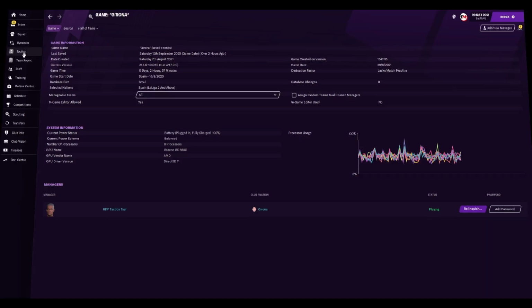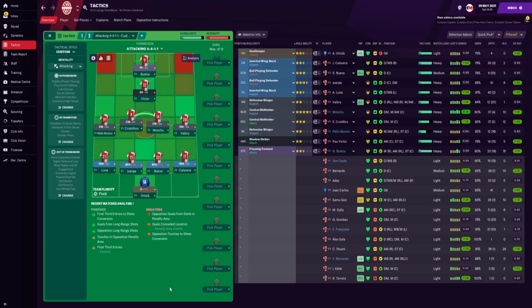Now let's look at the tactic. So as you can see, it's a 4-4-1-1. Of course it is. The mentality is on attacking, but what we're going to do is go through the team instructions, then the player roles and instructions as well. This tactic doesn't really have many player instructions. That is basically what I went for.